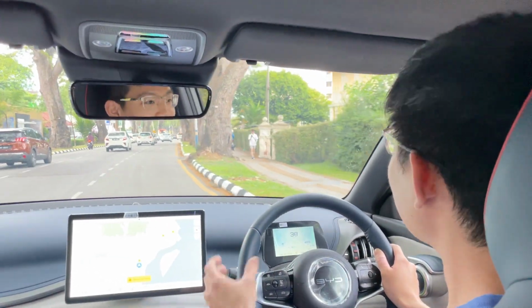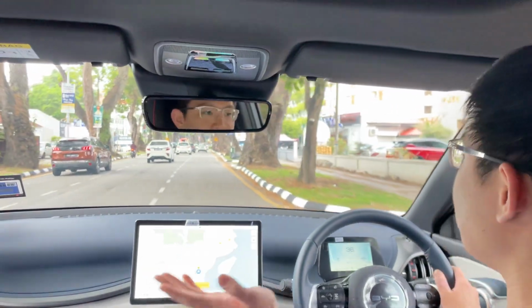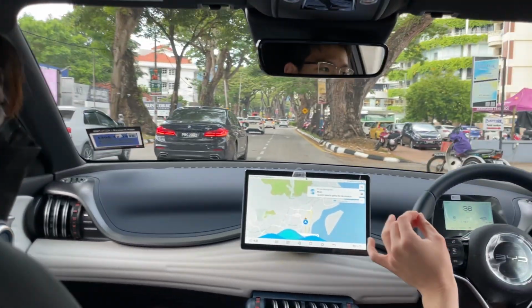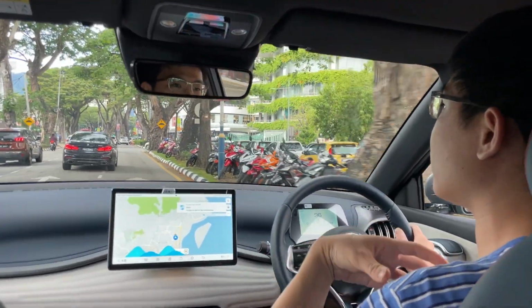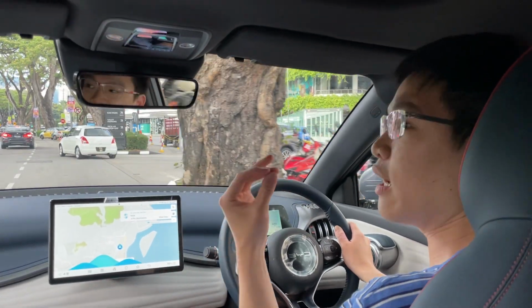School zone ahead. But when it comes to the driving dynamics, I'm actually here with Tracy, the BYD representative here, and she tells me that most of the drivers for this car are coming from cars of traditional gas brands, such as the local brands Perodua and Proton here.